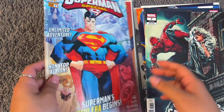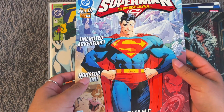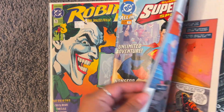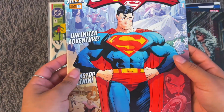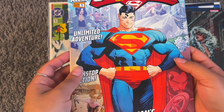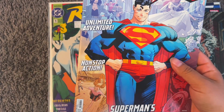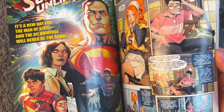So here I have the Summer of Superman special. I think this is just like one issue so far. I don't think there's any more at the moment. But I'm excited. I like, what is the artist's name? Jorge Jimenez. I love his art. The way he draws DC characters, it's just so good. It's so good, y'all. Y'all don't understand, but I'm so excited.